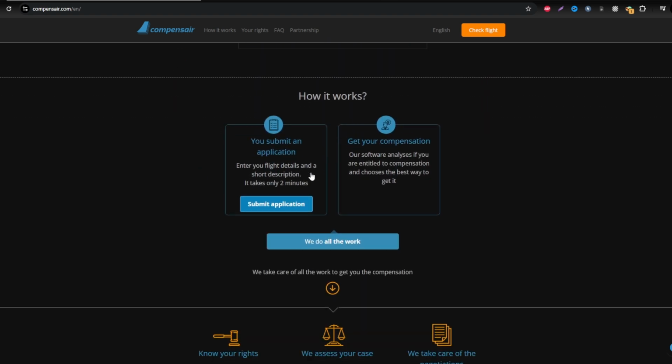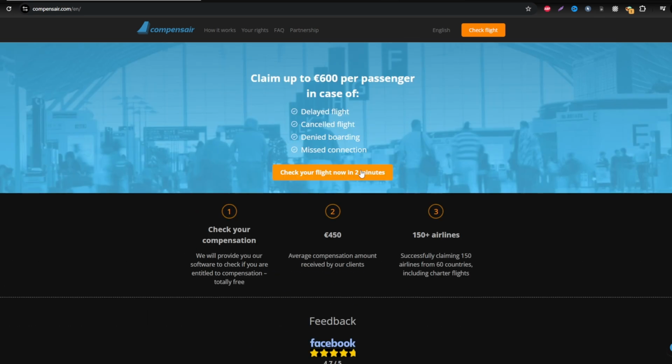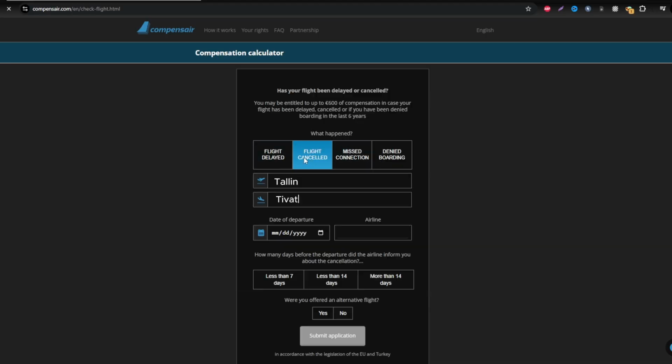Let's get started. First, go to Compensaire. While you can search for it online, it's safer to use the secure link in the video description to avoid phishing sites. Once you're on the site, start by entering your SmartLynx flight details, such as the departure and destination cities, flight number, and travel date. You can find this information on your e-ticket or flight confirmation email.